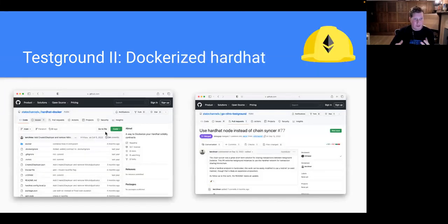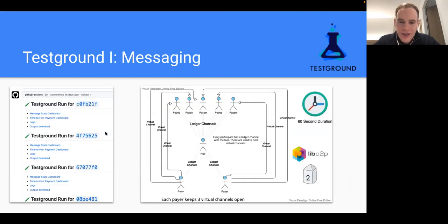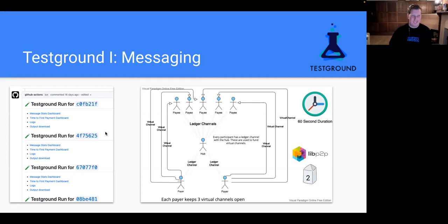Another thing, on that one just quickly. Yes, sure. Is there actually a ledger running? Where are the ledger channels created? Good question. That's actually my next slide.